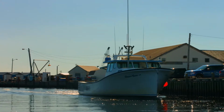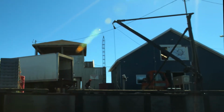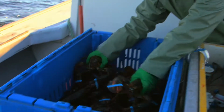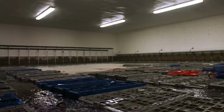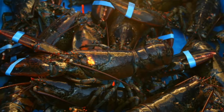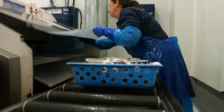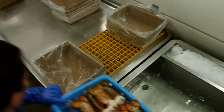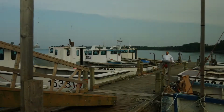Back on shore, the fishermen unload their catches directly into waiting refrigeration trucks or into processing facilities. Lobsters that are to be sold live are sent to tidal pounds and inland seawater holding tanks that mimic the natural environment. New technology allows processors to quick freeze whole cooked lobsters and process lobster meat. The short time between harvesting and processing ensures that the lobster tastes as fresh as the day it was caught.